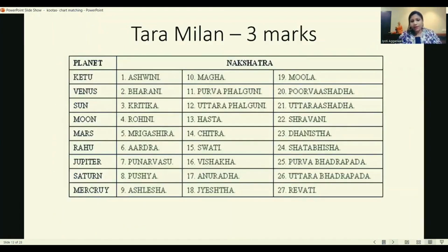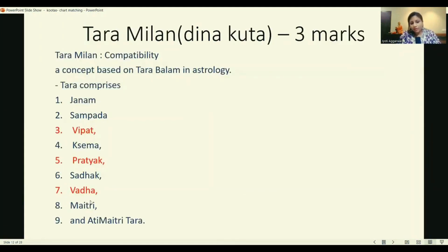Now, how to calculate this? Let's say the boy star is Magha and the girl star is Vishaka. So, how do I look at the stars? I will start from Magha: 1, 2, 3, 4, 5, 6, 7. This means that the girl star is 7 stars away from the boy star. And we saw that 7 stars apart means there will be no marks awarded. How many marks will not be awarded? Since half marks will not be awarded, we have deducted 1.5 marks from 3.